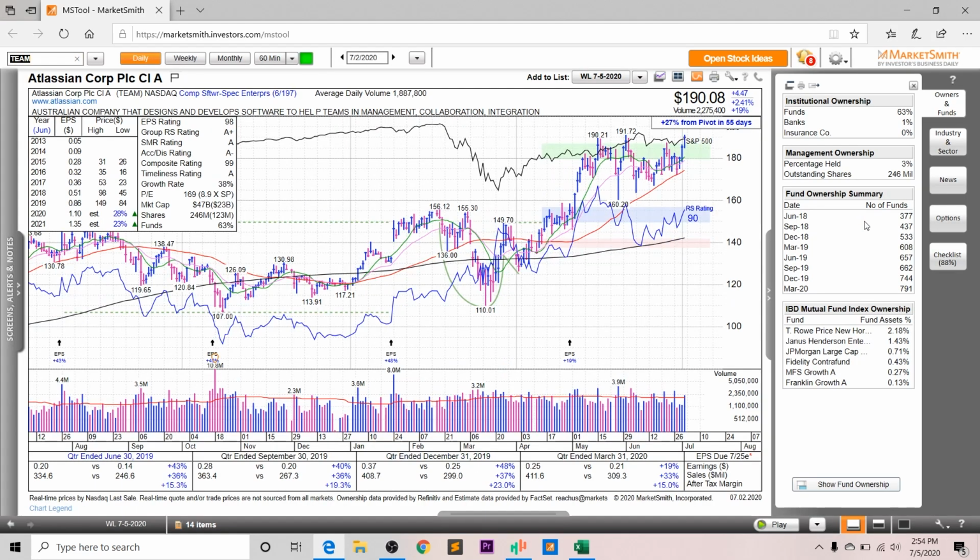So next up on the list, we've got Team or Atlassian, and overall you can see very consistent earnings and sales growth, up 19% in terms of earnings last quarter.